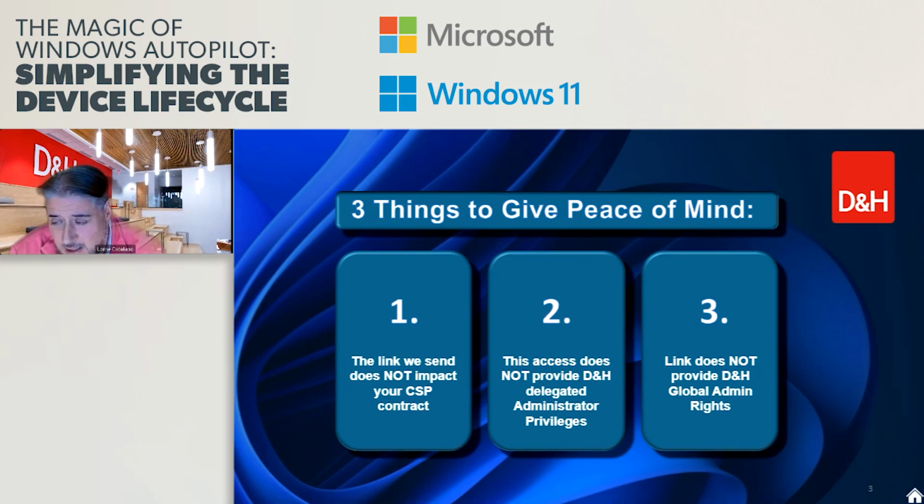Now, there are 3 things I want to give you peace of mind on. When we're loading into the Autopilot tenant, we're just depositing the system information for the devices you purchased. So we send you a link. It does not impact your CSP contract. All that link does is allow us access and the ability to upload your system information into the tenant. Nobody sees any other information or any other devices. It's really a data deposit.